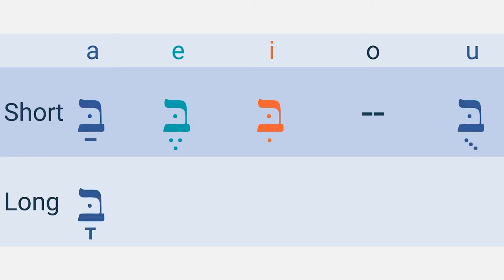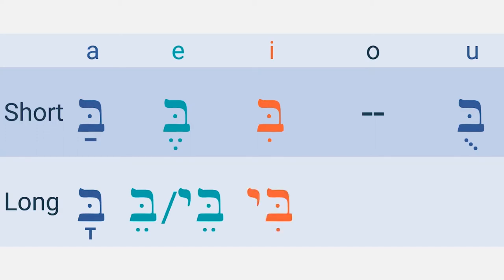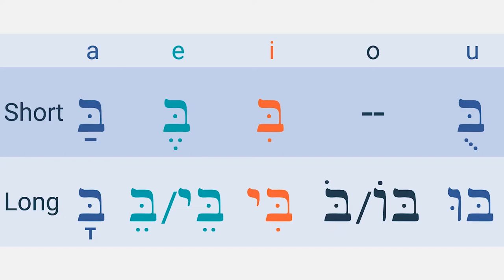Then the long A is a kametz. The long E is either a tsere or a tsere yod. The long I is a hirek yod. The long O is either a holem or a holem vav. And the long U sound is a shurek. So there is one missing, and that is the short O.